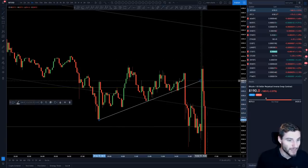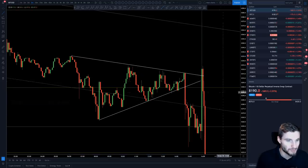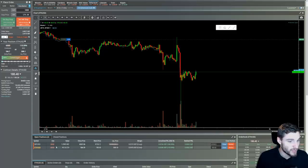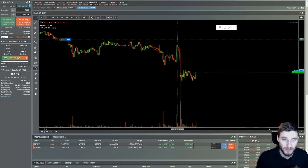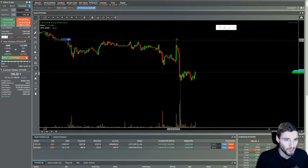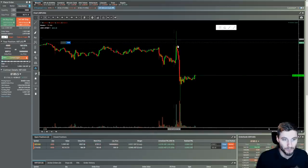But yeah, what we had going on before this breakdown, which was so lovely, by the way, we had this symmetrical triangle. Okay, so I'll show you the positions that I'm in. I'm in this Ethereum short, and they were both off of the same idea, literally the liquidity grab for the upside to shoot it back down. So that's the Ethereum look, literally getting in on the highs of those wicks, and Bitcoin very similar, getting in on the high of the wick to send that back down.